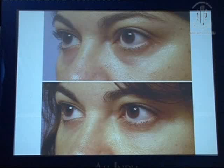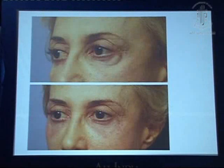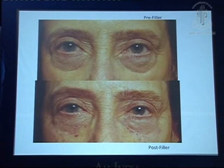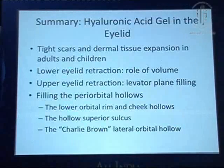So we're filling right under the orbicularis above the periosteum in the lateral orbit. And we can achieve very nice improvement. This patient was treated not with surgery, but with filling alone. But it's a difficult area. Here's a patient showing some improvement, but you can see a little bit of the filler. This is, I think, the most difficult area for filling, but it's a potentially fruitful area.